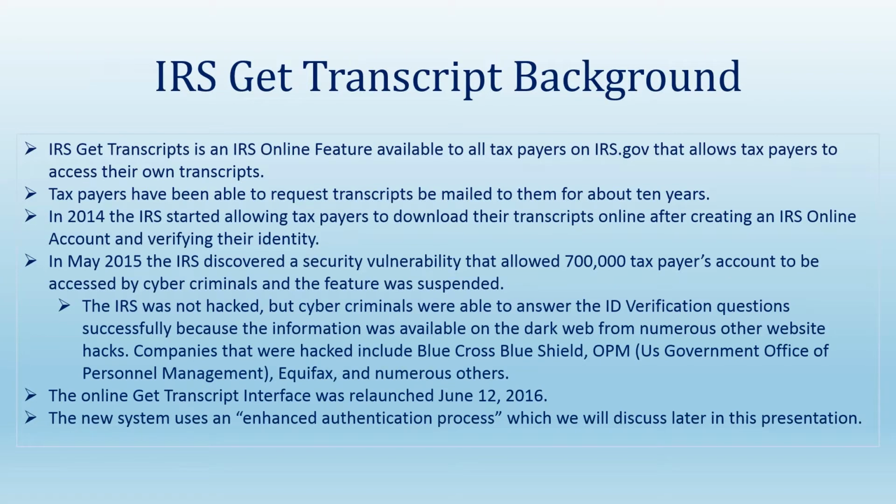And just to make sure you understand, tax pros can access as well, but this is something that any taxpayer with a social security number can access. Okay. Taxpayers have been able to request transcripts be mailed to them for about 10 years. In 2014, the IRS started allowing taxpayers to download their transcripts online after creating an IRS online account and verifying their identity.